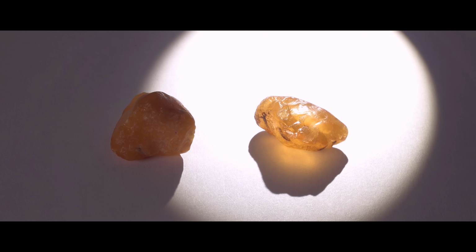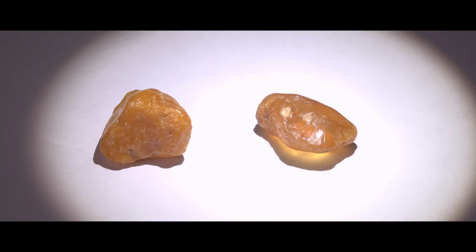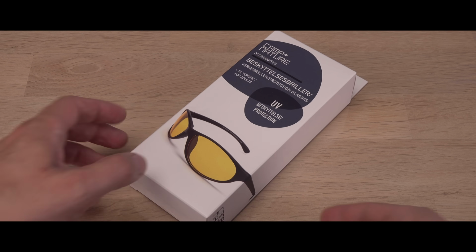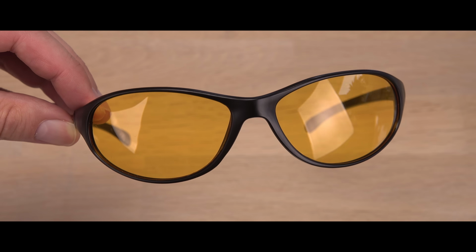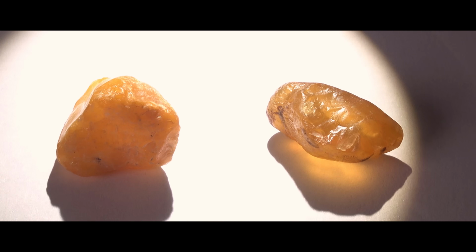Hi, are these gemstones? Even up close, it can be hard to tell if they are amber or not. Imagine you could tell it at a distance using your vision only. These ultraviolet lights claim to let you do just that, making it much easier to find amber. And these glasses claim to protect your eyes against the ultraviolet light. Really? Let's find out, including if these are amber or not.